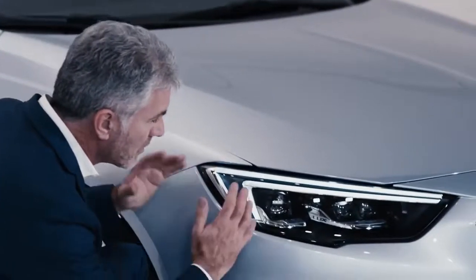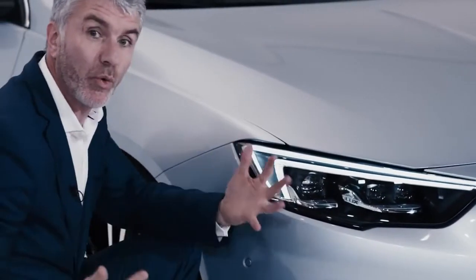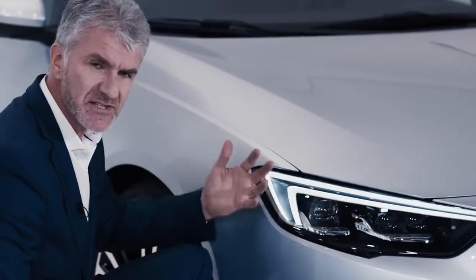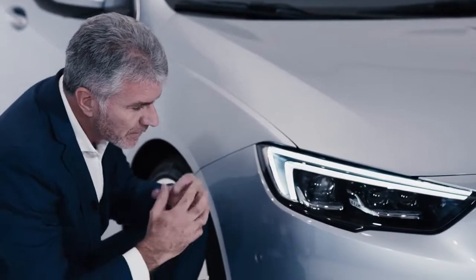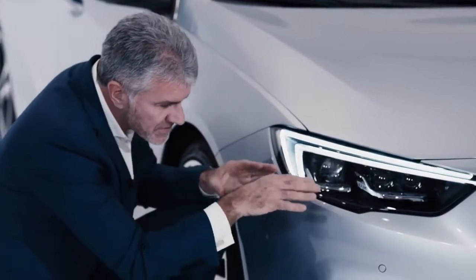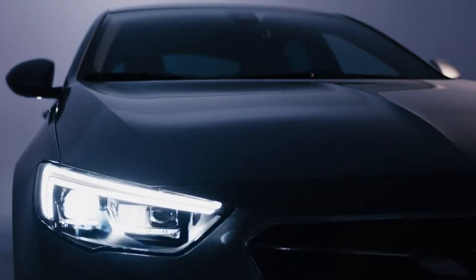Let's talk about the lamp in a little bit more detail. Firstly, the wing signature lamp, which is on all Opels. We've had that since the original Insignia, and this takes it to the next level with this double wing signature light. But the real element of this lamp is the new Matrix LED headlamp, which takes what we've already introduced on the Astra to a whole new level of sophistication.